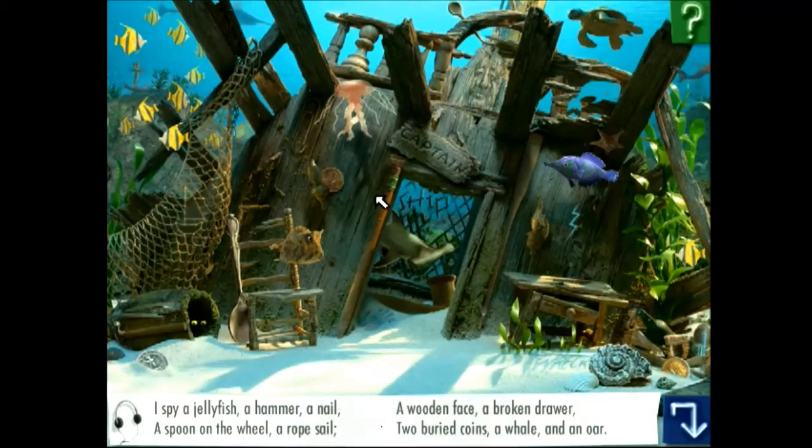I spy a jellyfish, a hammer, a nail, a spoon on the wheel, a rope sail, a wooden face, a broken drawer, two buried coins, a whale, and an oar.